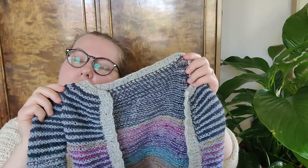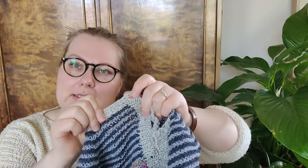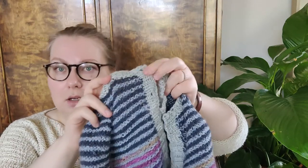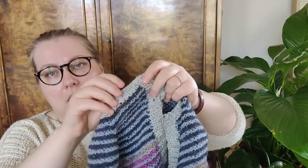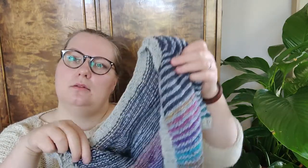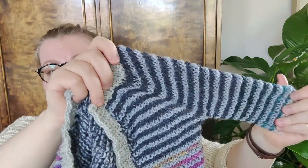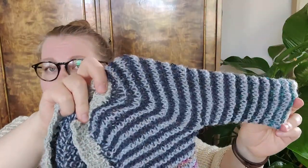I used leftover yarns, scrap yarns, as I told you. The grey one is Arvetta, Filcolana Arvetta. I held it double because, well, it's superwash merino sock yarn, so it's soft for the neck and for the wrists of the baby. And I think it looks nice. And then I have these two, the lighter blue and the darker blue, are both Rowan Felted Tweed that I had laying around.